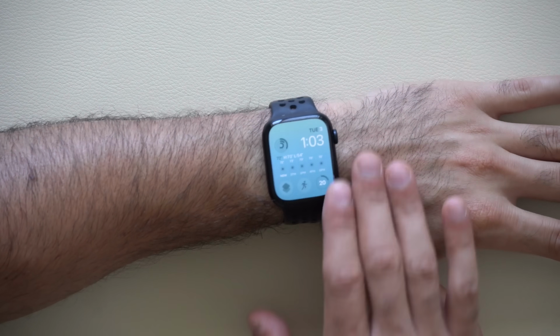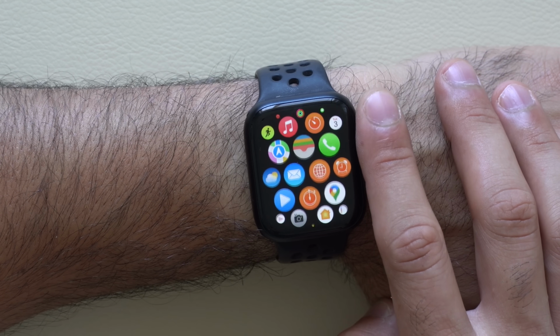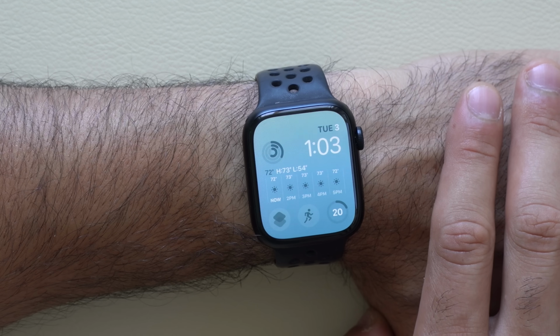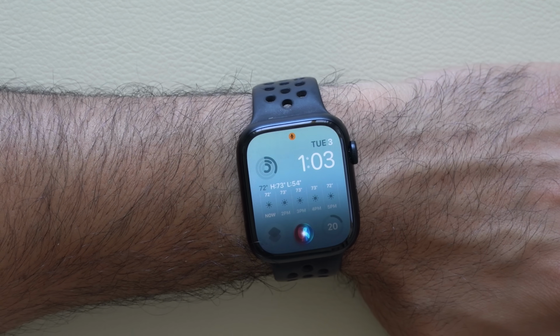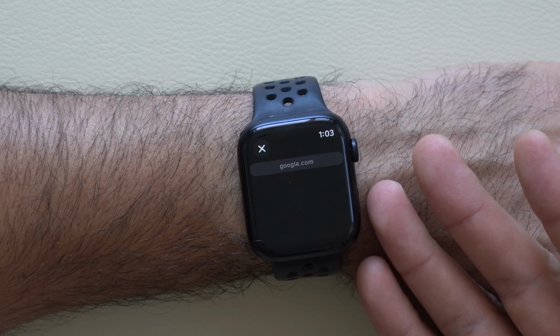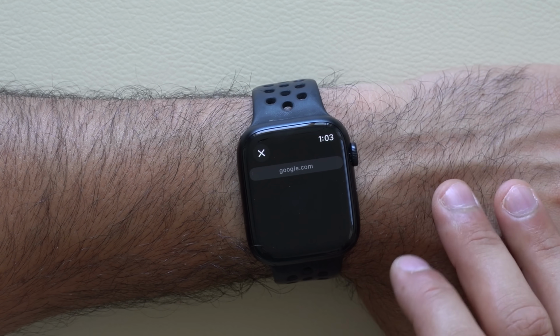Starting off with the ability to open up a web browser. Because if you peruse the Apple Watch, there's no Safari app or web browser app. Yes, you could download third party, but they're not really the greatest. And yeah, you could do tricks like activate Siri, "google.com", "Here's what I found," and just go on the very bottom, tap open page. This will actually open up a WebKit, which is basically a full URL you can use on the Apple Watch.